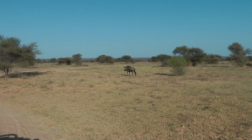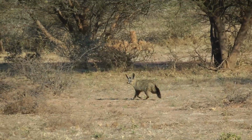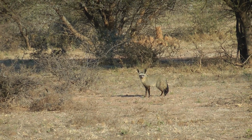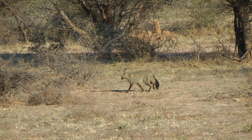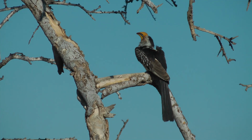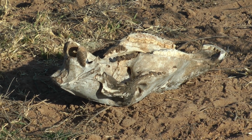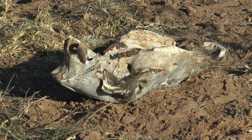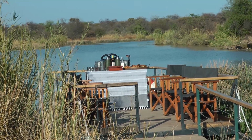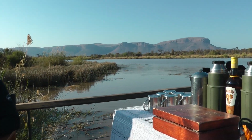But eventually the lions disappear, and we're left with the consolation of seeing a pair of bat-eared foxes, normally nocturnal animals. It's time for a more sedate form of transport now, a leisurely boat ride amongst bird life and nearby hippos.